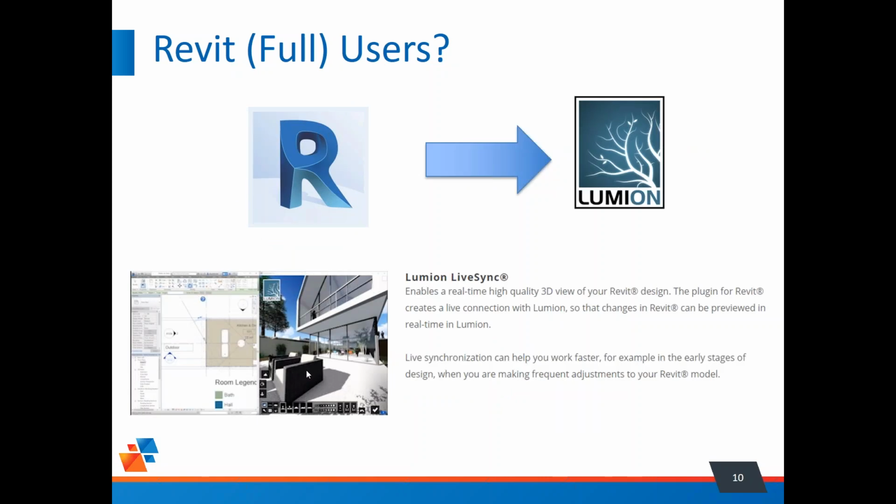And like I said, the live sync is a great way to start working with the model and getting an idea of what's going on inside the environment. So we're going to show you exactly this live sync of the model below here.